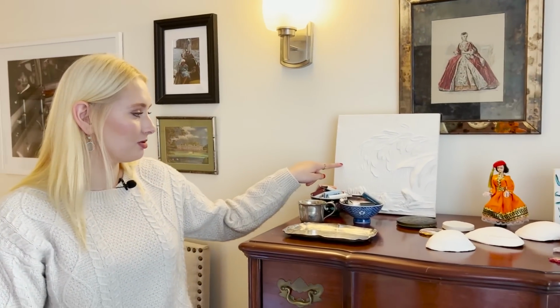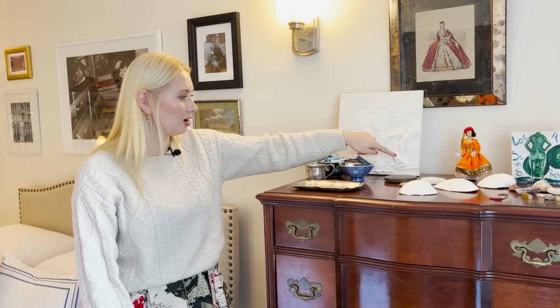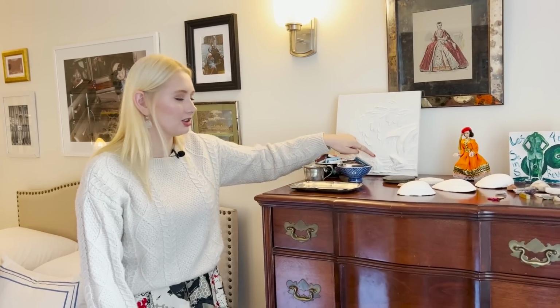So I actually stole this from my office because I loved it so much. We got this from a vendor who specializes in plaster, and they sent us this as a sample of what they can do, but it's so beautiful. It has a little frog on it and lily pads, so I guess that's why we're missing plaster samples now from the office, but I love it.